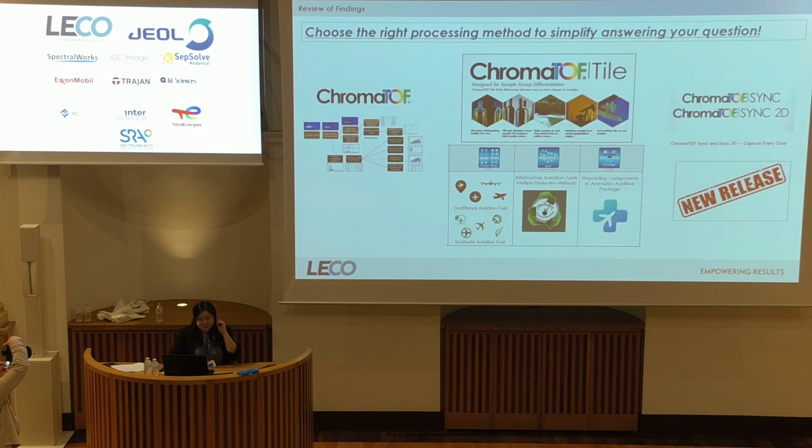So hopefully, with this kind of quick overview, you guys have been able to see that there are a variety of different processing methods that are available, and choosing the right one will simplify answering your question, whether it's from a non-target characterization of every individual peak or looking at specific areas of interest. And I hope that you'll be able to see soon more about Sync and Sync 2D, where you can use aligned peak tables to look at this information. So with deconvolution, looking at similarities and differences together in one package.